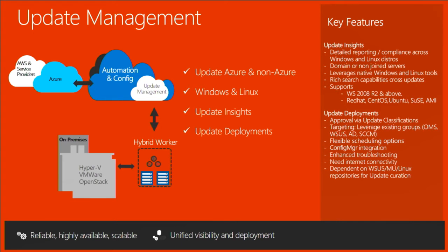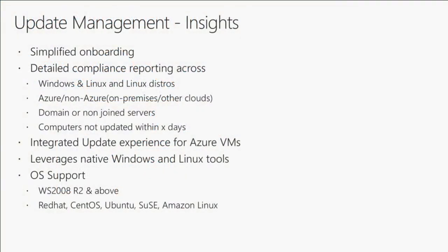The two big value props of this service you have to look at are, one, the reporting, which tells you the compliance of your entire environment. The second thing is the ability to take an action so that you can make your machines, your environment, compliant. So let's drill into each of those.